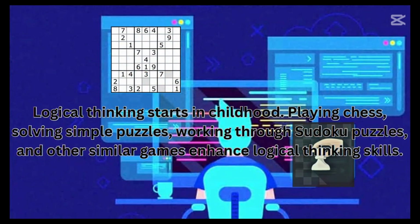Logical thinking starts in childhood. Playing chess, solving simple puzzles, working through sudoku puzzles and other similar games enhance logical thinking.